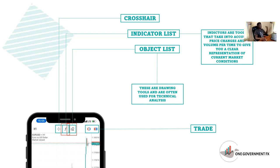So the object list indicators just give you tools to draw. You could see lines, triangles, rectangles, a lot of things. So we are all there. Let me go into technical analysis deeper. We'll see the functions of most of all of this, because these are all technical analysis tools.